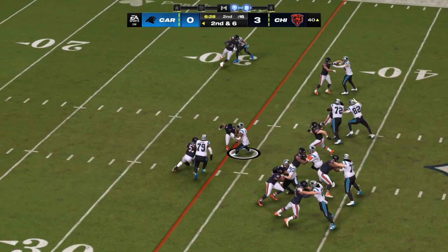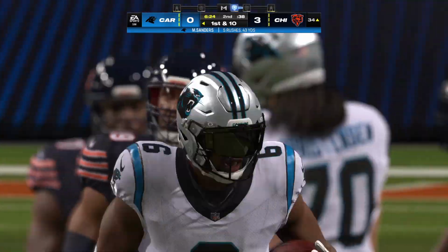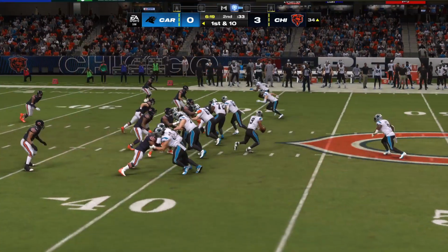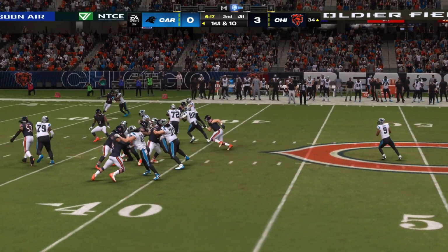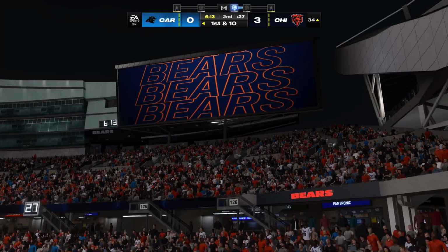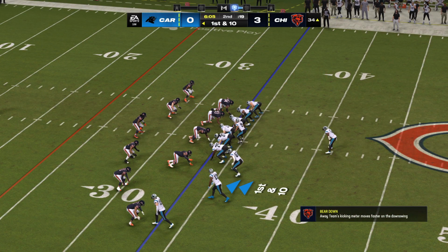Up the middle they go with Sanders. And they'll be inside the 35 now at the 34-yard line. 43 yards rushing for him now, and he's carried the ball just 5 times. Yeah, once more, strong running. Excellent blocking at the point of attack. They've got a nice little drive brewing right here. All runs on this drive so far.